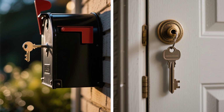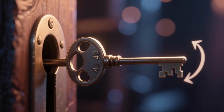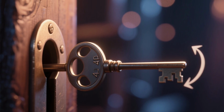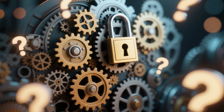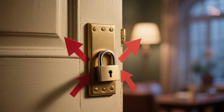Interestingly, some locks work both ways. If you turn the key clockwise, it opens the lock. But if you turn it counterclockwise, it will lock the door. We don't know who invented this system or why, but we're glad they did. Imagine locking your door by turning the key the wrong way.